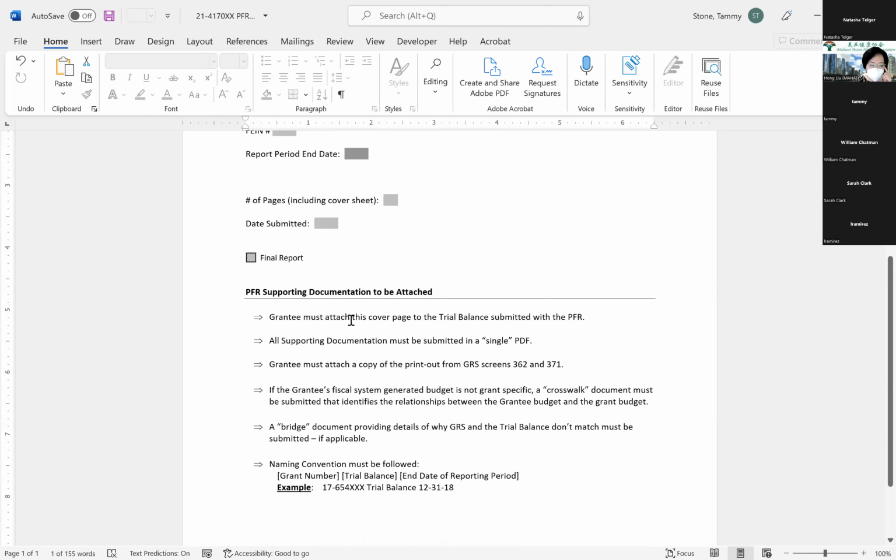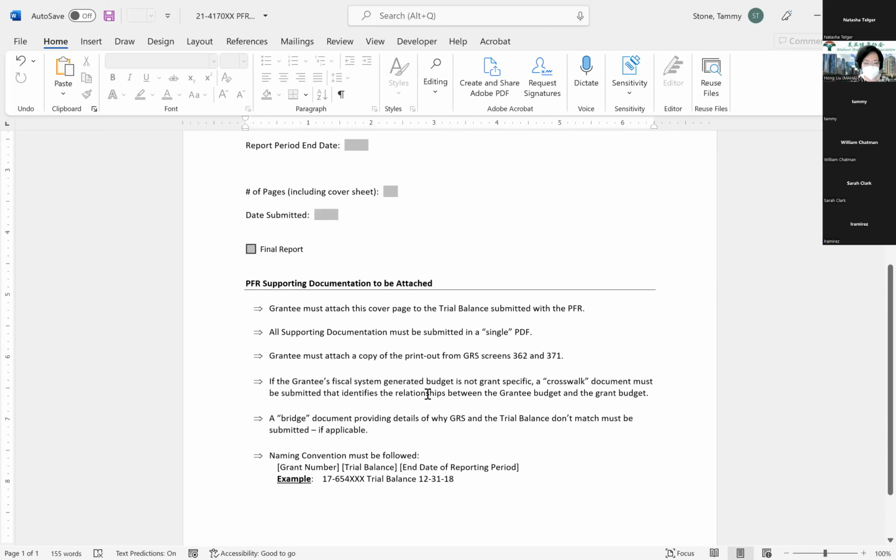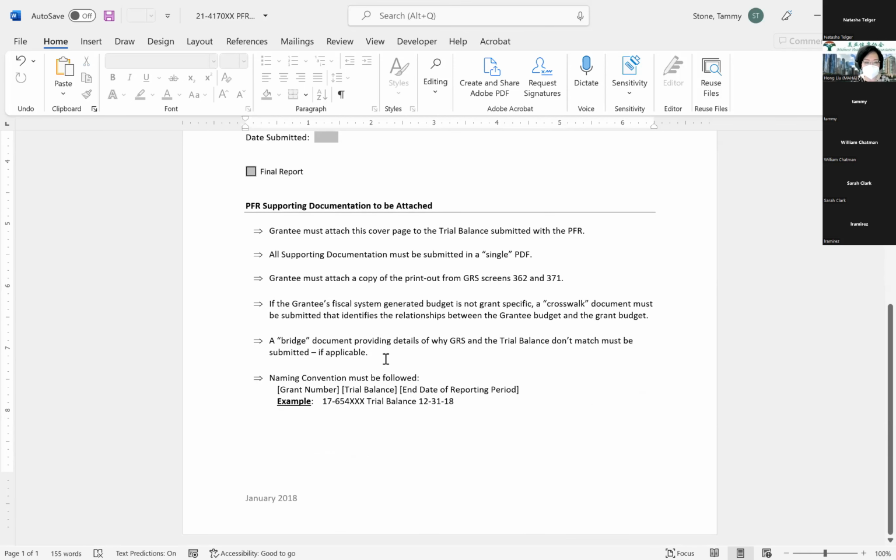I know some of you are probably still setting up your accounting systems locally. So one of the things that we need to have from you guys, and this is going to be starting the next quarter, the next time we report, which will be reporting July, August, and September, and it'll be due October 15th. You need to include your trial balance. So this is the trial balance. It comes from your accounting system. It's a printout from your accounting system.